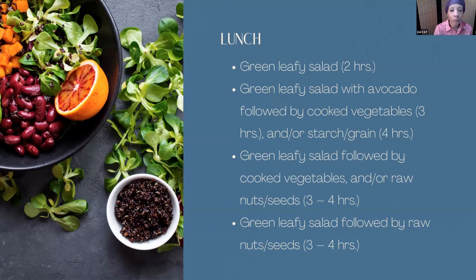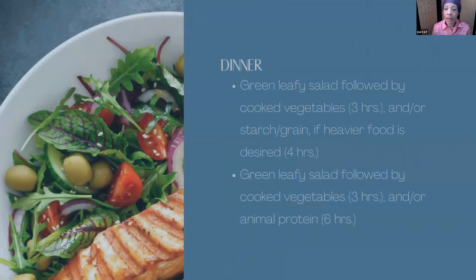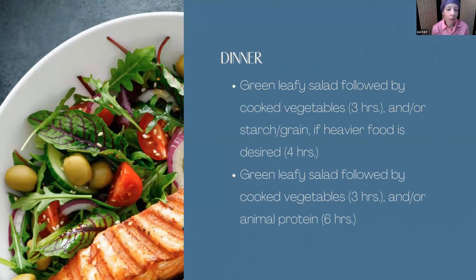Now for dinner, again, green salad because of the live enzymes. But you might say, you know what, Hayat, I've had enough of salad. I just want a dinner without it. And it's okay. Then you can have your cooked vegetables. You can add some starch or grain to it if you desire, some heavier food.